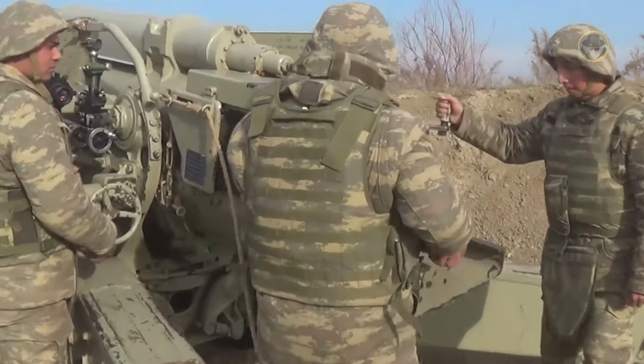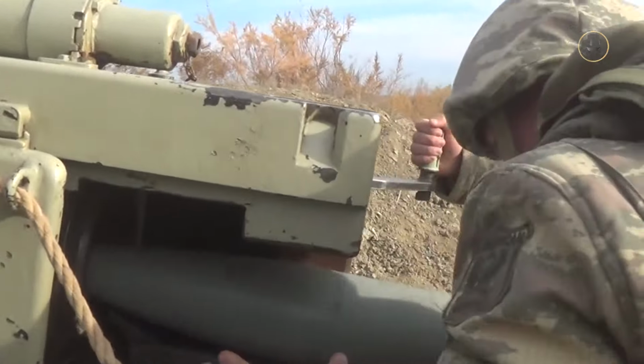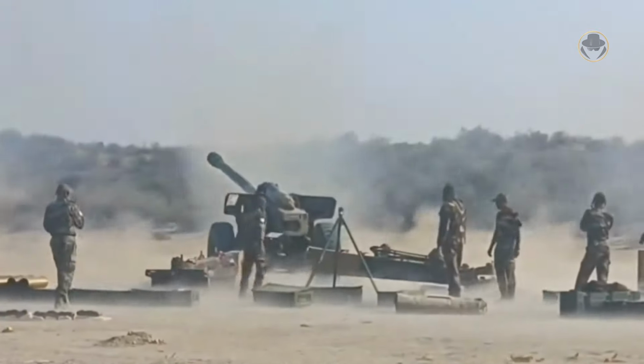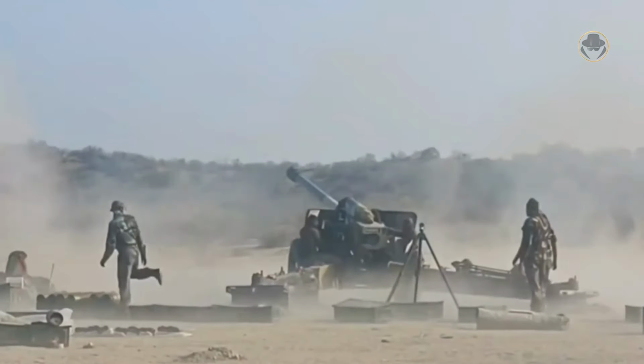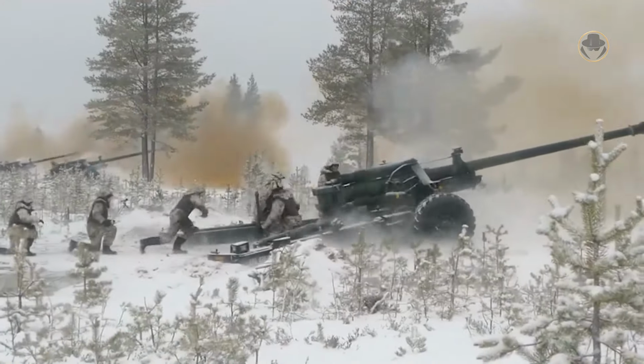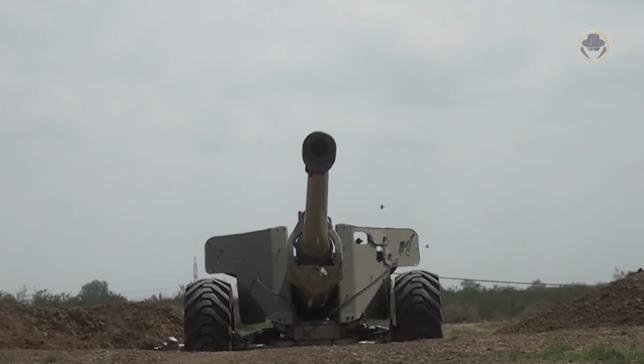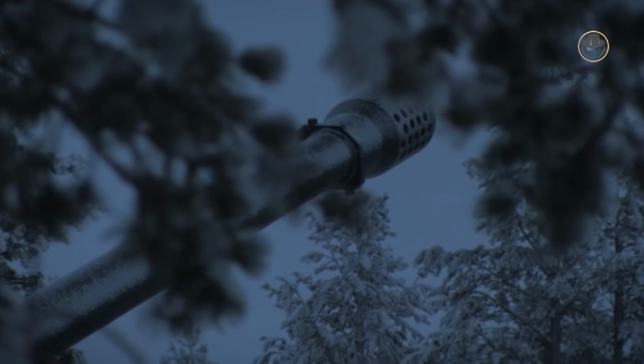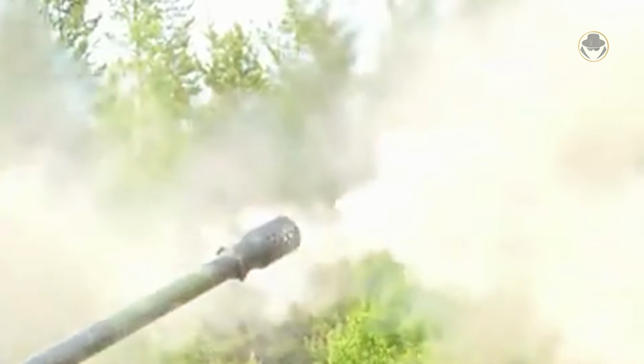Propelling charges are in metal cartridge cases and loaded separately from the projectile. The breech mechanism is a horizontal sliding wedge breech block type. The recoil system comprises a hydraulic buffer and a hydropneumatic recuperator. The pepper pot muzzle brake is considered not notably efficient. Still, according to many sources, it reduces muzzle flash effectively.